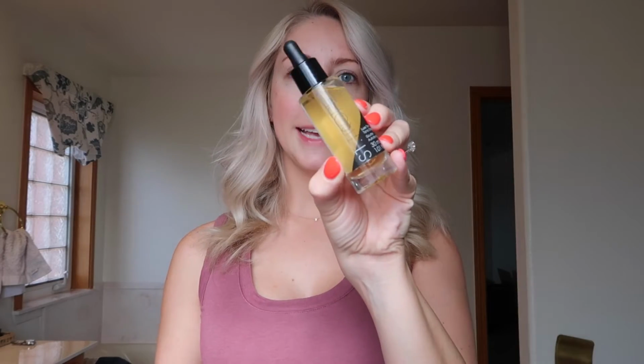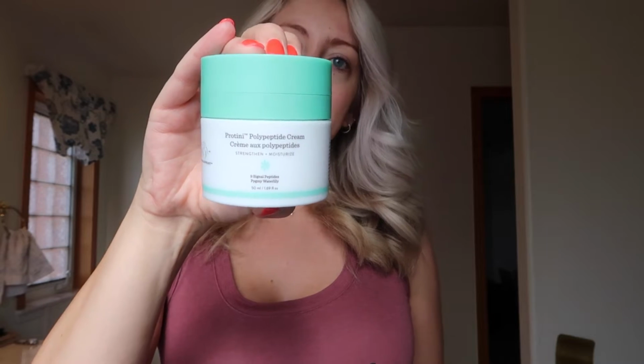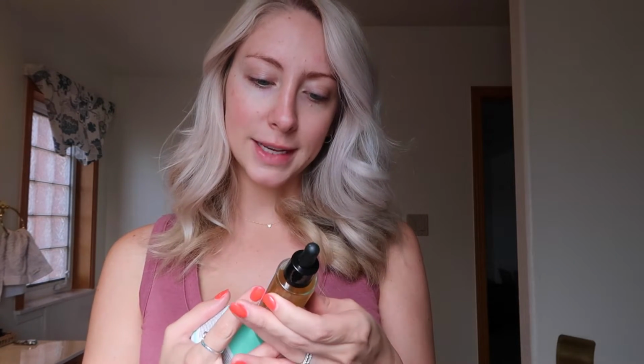Okay, so I'm gonna mix in the St. Tropez Luxe Tan Tonic Drops into my daily moisturizer. Actually, it's not even this, this is my nighttime one. I'm going to mix it into my daytime moisturizer. So I've been using the Drunk Elephant Protini Polypeptide Cream. I really like it, especially for daytime, because it's more lightweight, it's not super heavy, and it goes really, really well under makeup. I believe this says you can use 2 to 6 drops.